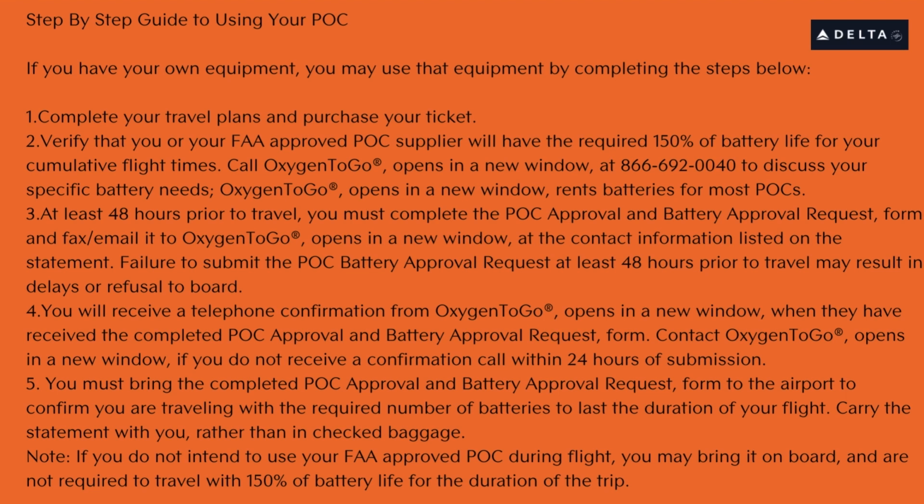Oxygen to Go rents batteries for most POCs. At least 48 hours prior to travel, you must complete the POC approval and battery approval request form and fax or email it to Oxygen to Go at the contact information listed on the statement. Failure to submit the POC battery approval request at least 48 hours prior to travel may result in delays or refusal to board. You will receive a telephone confirmation from Oxygen to Go when they've received the completed POC approval and battery approval request form. Contact Oxygen to Go if you do not receive a confirmation call within 24 hours of submission.